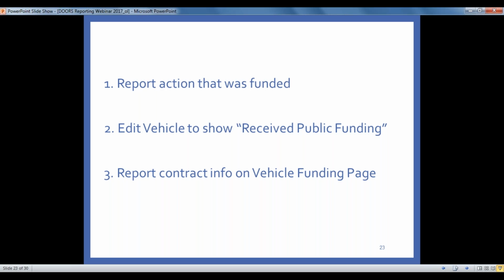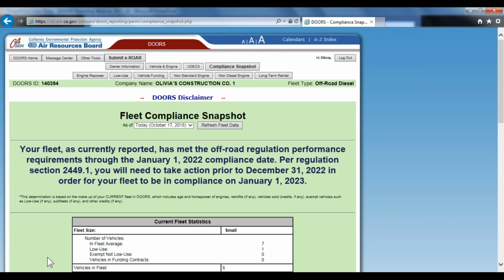So there's 3 important steps when you're reporting publicly funded vehicles. You need to report the action that was funded, edit the vehicle to show yes, it has received public funding, and then report the contract info on the vehicle funding page. So I'm going to show you how that's done now.